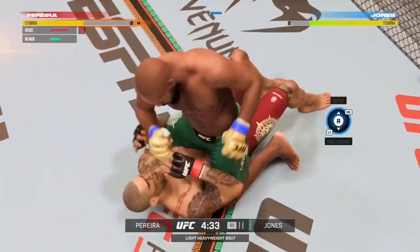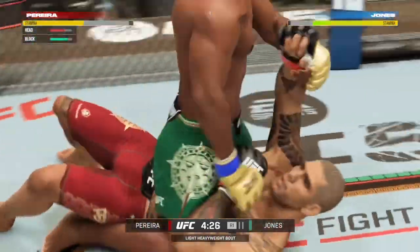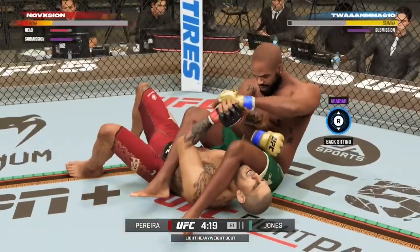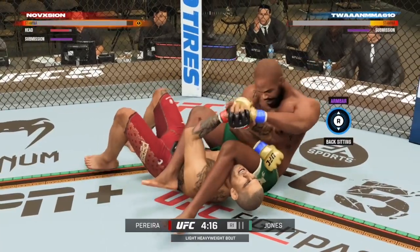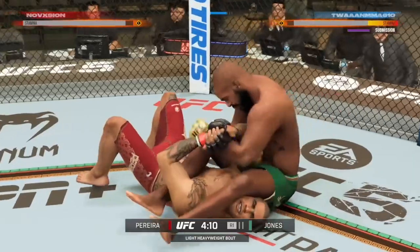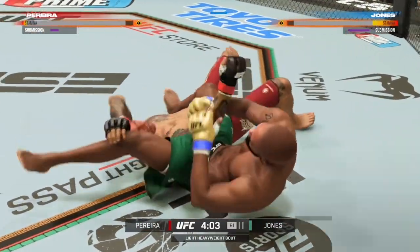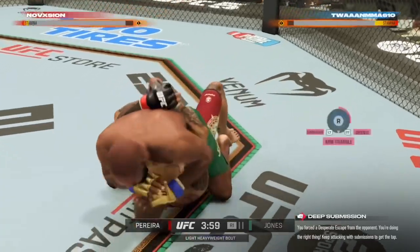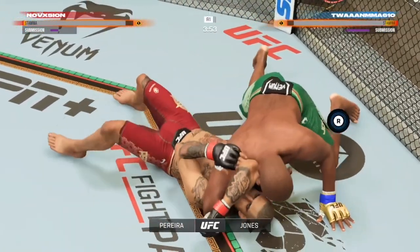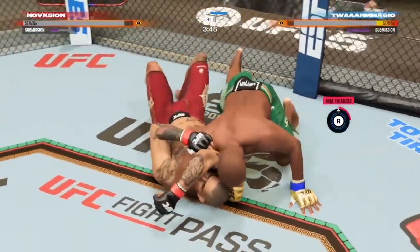Oh. Jones is looking to lock up an armbar here. He's got it isolated. No way, he got it. This is a guy that never gives up on himself. He was able to clear his head, defend the armbar. Fight looked done. He loves to fight on.